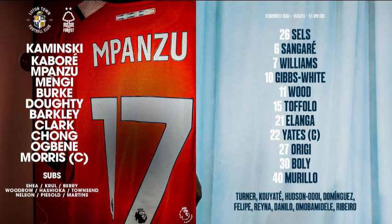Forest can break here. Gibbs White over the halfway line. Elanga in support away towards his left. Elanga now level with the penalty area. Origi and Wood arriving just on the edge of the box for Nottingham Forest. Played back on that left side. Toffolo infield to Sangare. Sangare now along the ground towards Williams. Williams waits. Chong closes him down to Origi. Origi plays it back, and Nottingham Forest in control and keeping the ball very well, Mark Warburton.